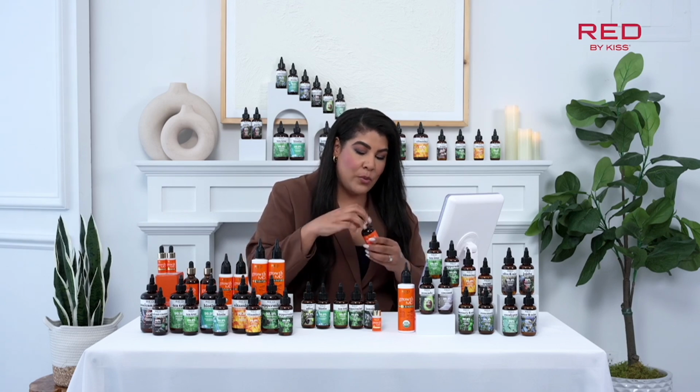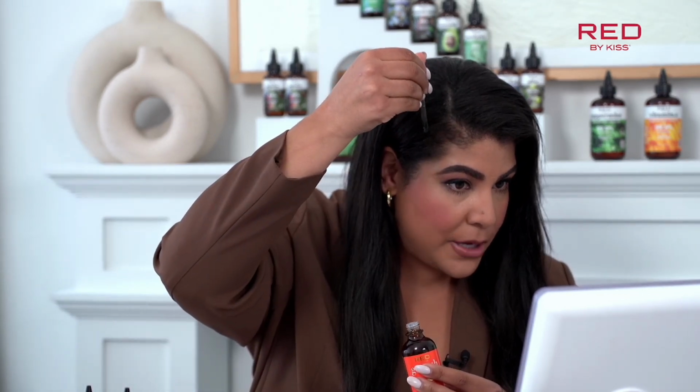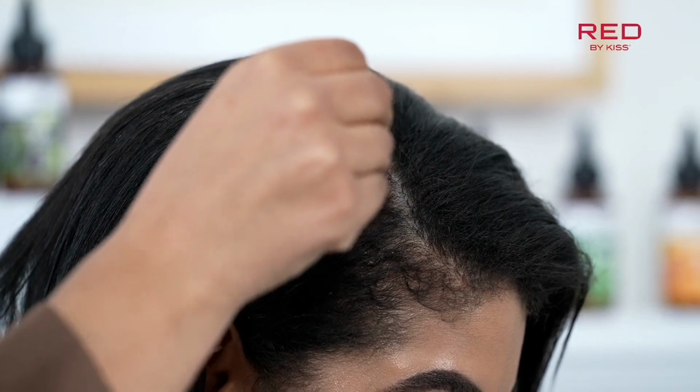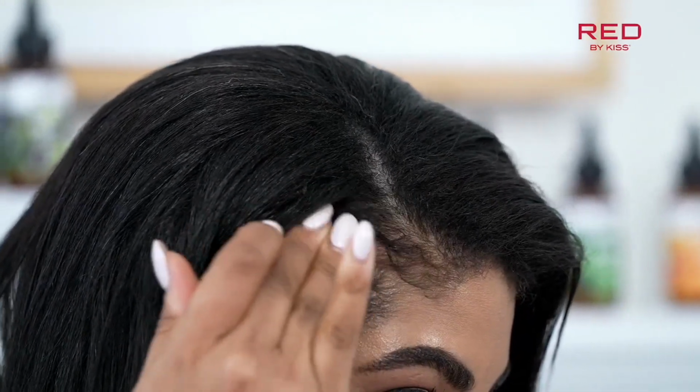But I feel like when I use a scalp serum, they're a lot healthier. I don't have to think too much about what I'm doing when it comes to styling. I know that sounds bad. Of course, use a heat protectant out there, but I just kind of like to put it on there and massage it into the scalp.